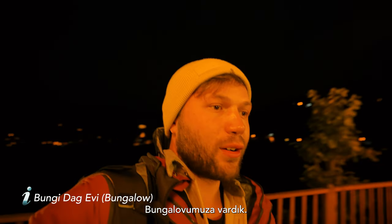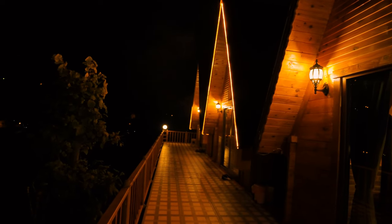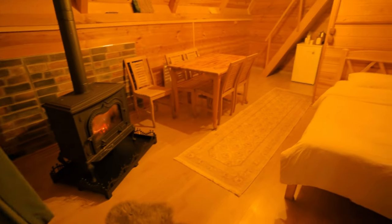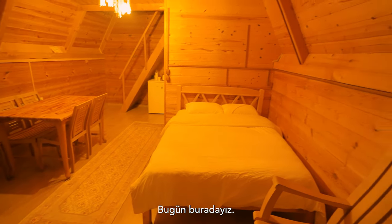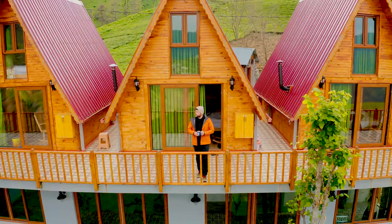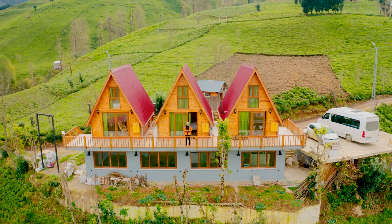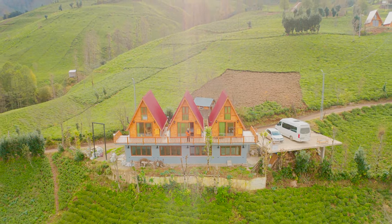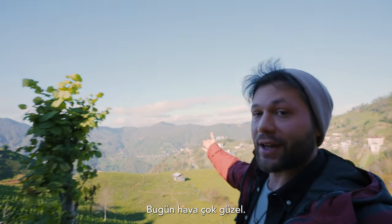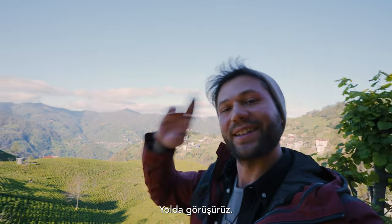Now we arrived in the bungalow that we're gonna be staying. It's called Bungi Bungalows. This is the place we're gonna be staying today. Looks amazing. In the morning, I'm gonna show you a beautiful view from here. And today we have a beautiful day, so now we are heading out to show you some cool places. See you on the road.